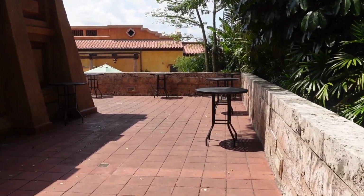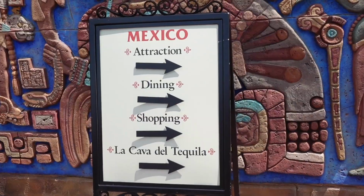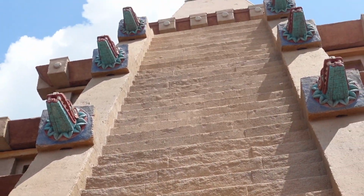Again, I have my choice of tables because there's nobody here. I decided to stop in to La Cava to get myself an El Diablo margarita, which I love. I love a spicy margarita. And I walked right up to the counter. Just walked right up on Labor Day weekend. This is nuts. So I heard there were low crowds, but I wasn't expecting this low.